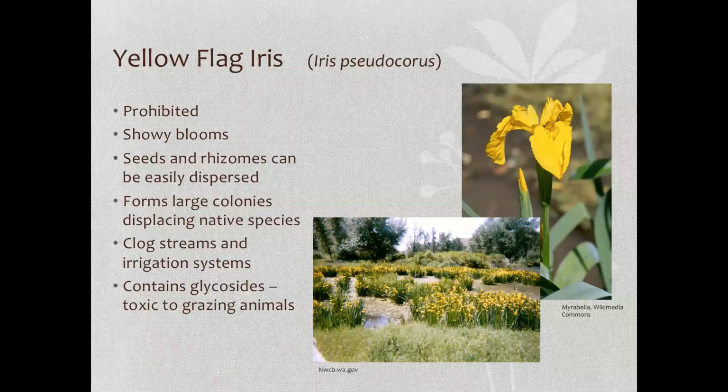So yellow flag iris is another prohibited plant. And again, beautiful showy bloom that you get, that beautiful yellow bloom. But the problem with this particular plant, this was native to Europe, to the Mediterranean region. It tends to grow in these kind of shallow wetland areas or sort of muddy areas. And it actually has been used in sewage treatment because it is known to remove metals from wastewater.